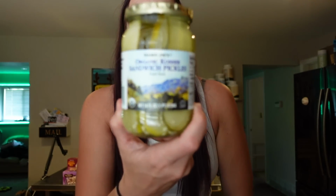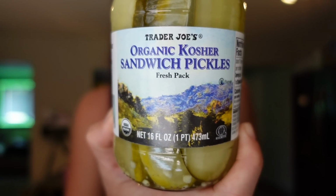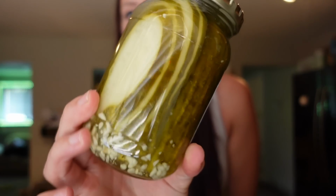And then some pickles. So I've actually never tried these before. They're organic kosher sandwich pickles. They honestly just looked good because the water was a little bit more clear. Sometimes when it's that neon color, I just don't like them as much. I feel like they taste a little bit more like they've been preserved longer, and I like them to be a little bit more fresh for pickles. So I'm gonna try these out and see what I think. It says fresh pack on them, so hopefully they taste pretty fresh and they're kind of similar to Grillos.